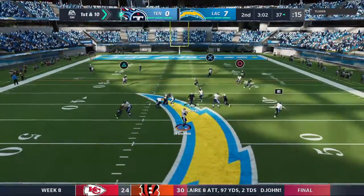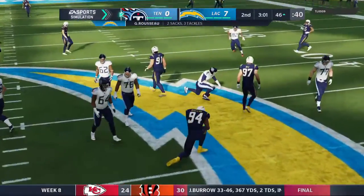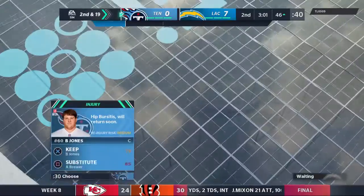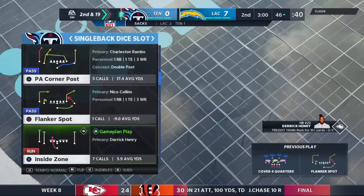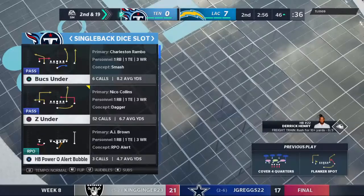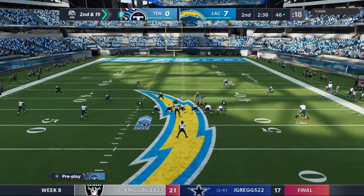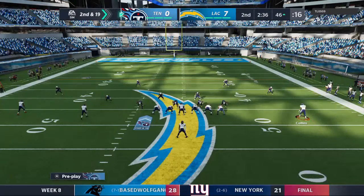To throw is Tannehill. Chargers able to get the pressure and bring him down. Great job defensively. I think he was trying to go through his progressions, find someone to get rid of the football. Before he knew it, he was on his back. So that just brings us right back to what you said in the beginning. A great job defensively. Nowhere to go with the football. That led to the sack.